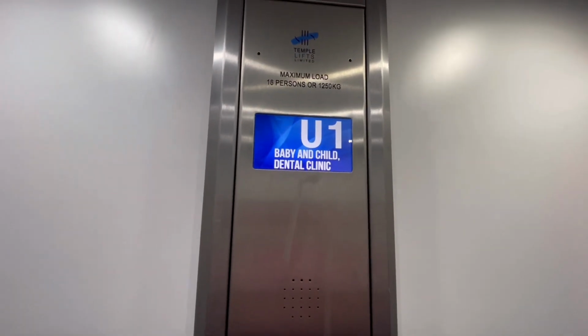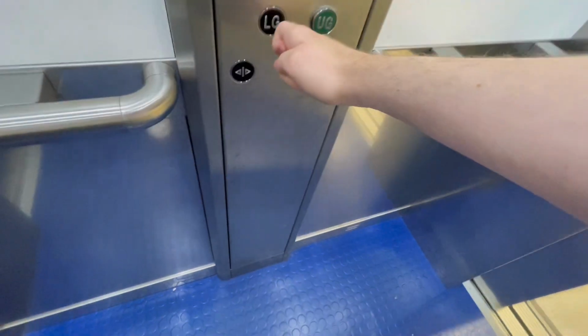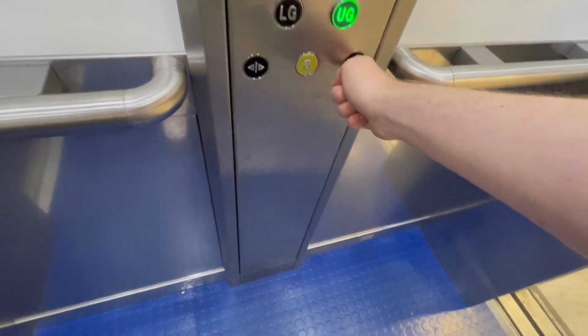Don't want to get a copyright. Baby and Child Dental Clinic on upper one. Here we are at lower one. Photo, opticians and hearing care. Let's go to upper ground.